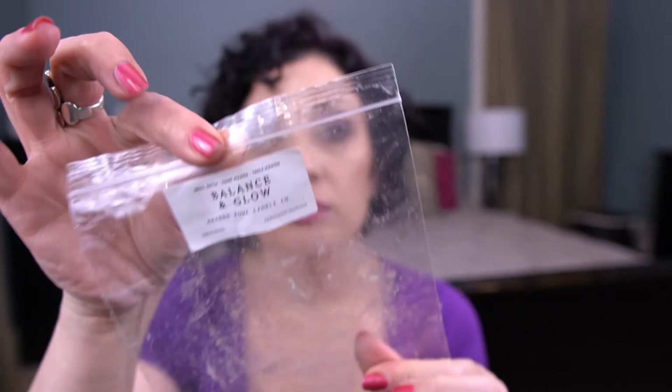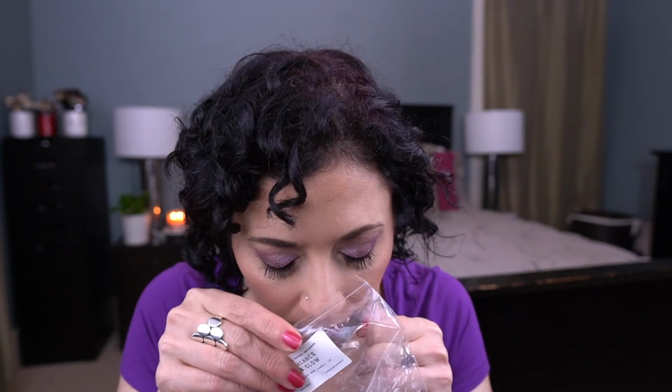The last thing I have are some bags. I got through some, but I didn't get through as much as I had previously because I didn't have a lot that were already in use in the month of March. So, anyway, I have Balance and Glow from Hayden Rowe. I don't know why I'm showing you an empty bag. I can't smell the bag. I remember using this in the study and liking it, but I wouldn't repurchase it.